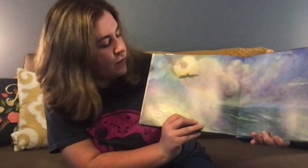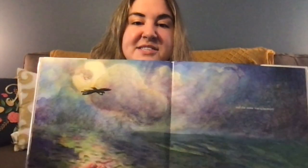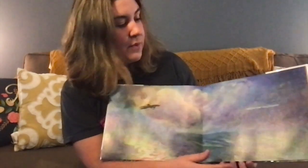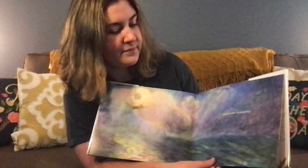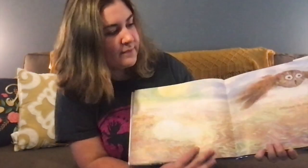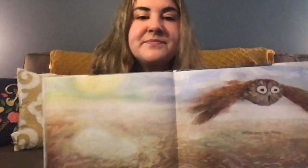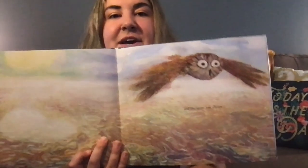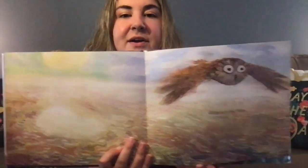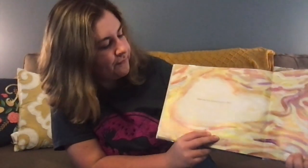And the stone was a memory. I don't see that stone anymore. It looks like the land's changed a little bit since we were reading it. And the stone was always. Let me see our little owl friend going above the water. The stone's still down there. It's just under the water now.